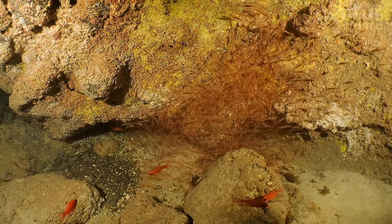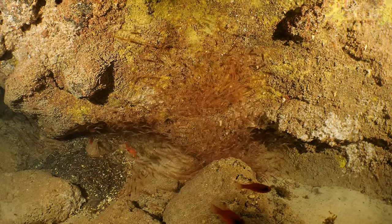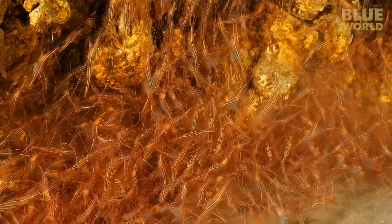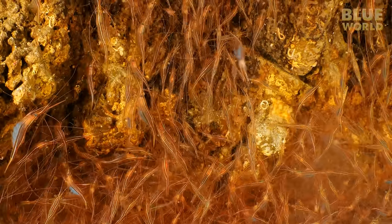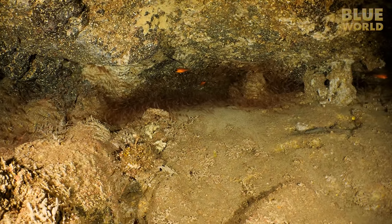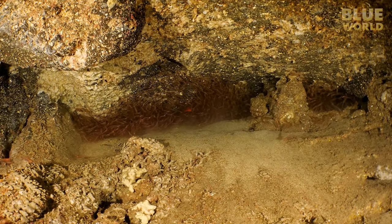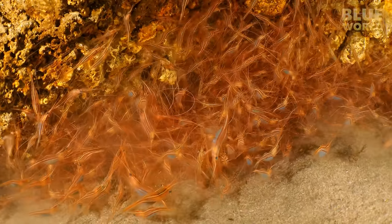This species is rare to see in such shallow water. These are narwhal shrimp, so named because they have a long, pointy rostrum on the front of their head that looks like a narwhal's tusk. These light-avoiding crustaceans are normally found in darkness below 100 meters. But here they are, hiding in a dark cavern at only 15 meters. As I move my camera in closer, they bunch together to escape my lights.